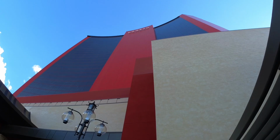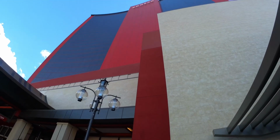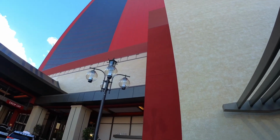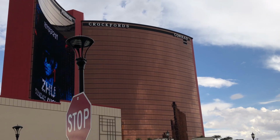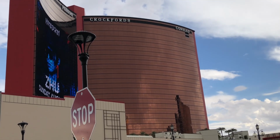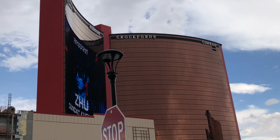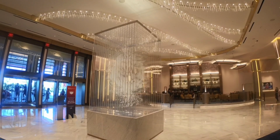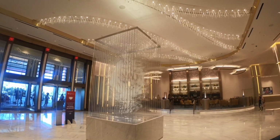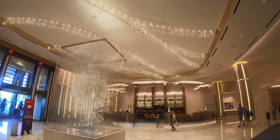The bottom line of the whole thing is that we'd stay here again. And pro tip, park in the hotel parking, not the self-parking. You'll save yourself some steps. There is a hotel parking, and then there's a self-parking. If you are staying at the hotel, park in the hotel parking. Don't park in the self-parking because you're walking a country mile to get into the casino area, whereas if you park in the hotel parking, you'll be a little closer to the Hilton or the Conrad or the Crockford's, which are the three hotels that are here. So we had a fun stay.